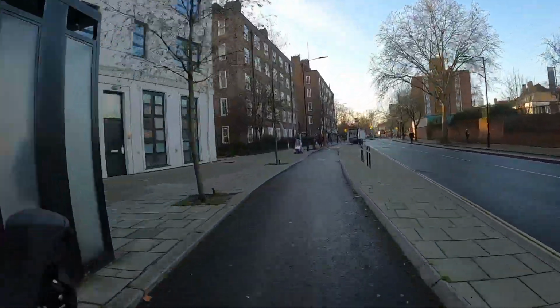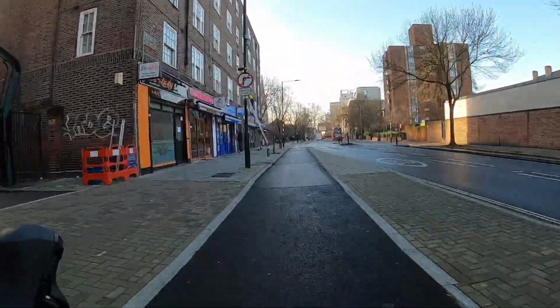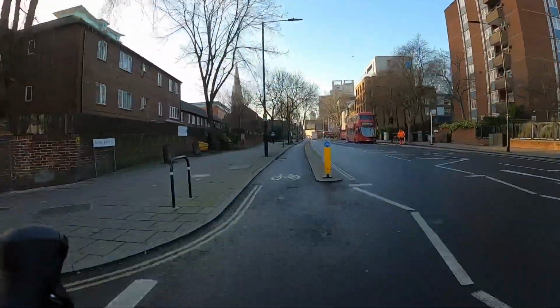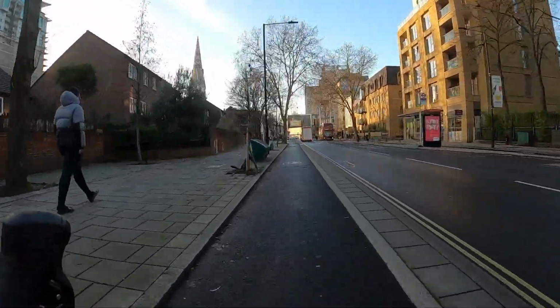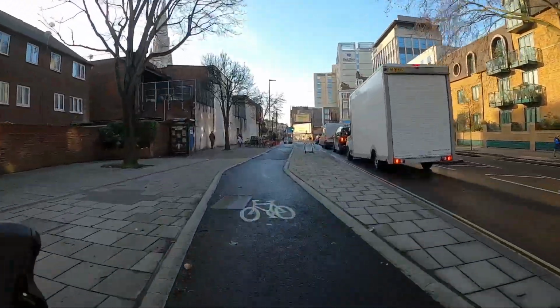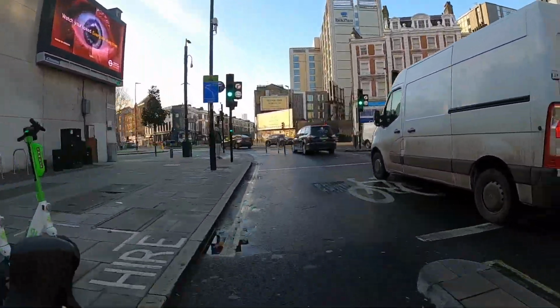Combined with Cycleway 14 that we've just cycled on, and the Quiet Way route, Cycleway 5, that I'm about to show you just coming up, these tracks actually fill a really great gap in an east-west route across Southwark and northern Lambeth. This is definitely one of the nicer places in the city to cycle, and it would be great to see this kind of infrastructure in more parts of town, I really think.